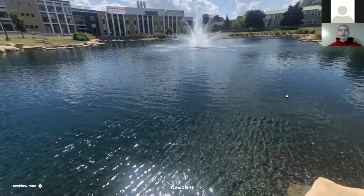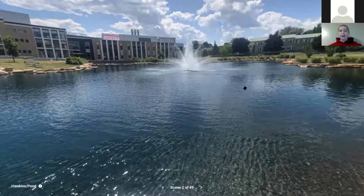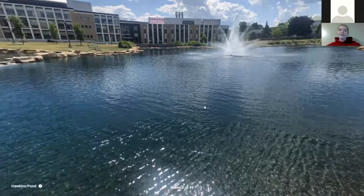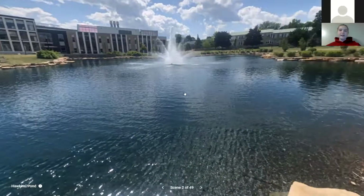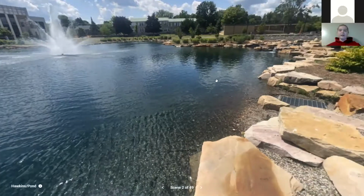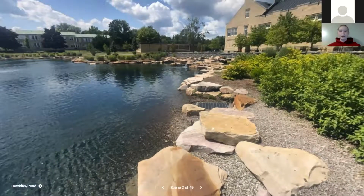As we turn over here, we see probably the most beautiful spot on campus, a very nice place to take pictures. This is the Hawkins Pond. This is a great spot for people to just hang out and get some work done or have some lunch or take a breather in between classes. We have different events here throughout the year, including an alumni weekend, which are all very nice. So yeah, that is Hawkins Pond.